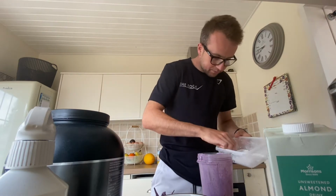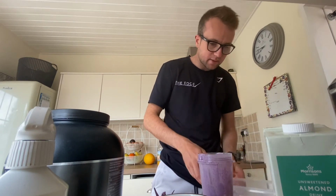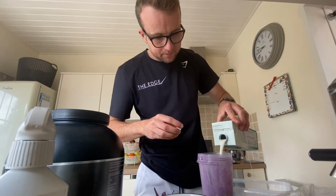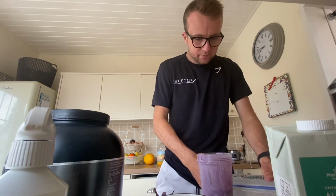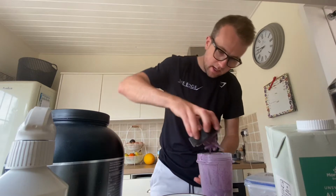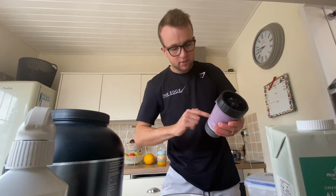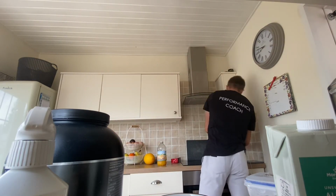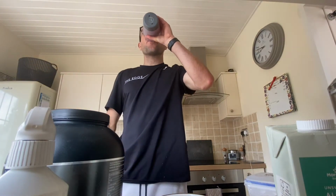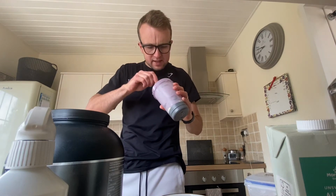Now what I normally do is, because it's quite thick in the shaker still, I stick a little bit more milk in. And I usually have my creatine in there as well. Make it a lot wetter and just blend that bit up, and then I'll just drink that as a shake, just to make sure I'm not missing out on any of the ingredients or the protein at the bottom, and then I'll have my smoothie bowl. Hits the spot every single time.